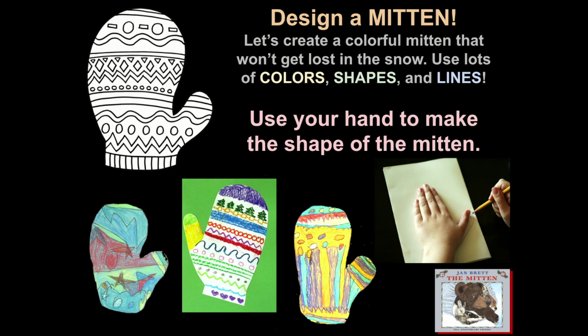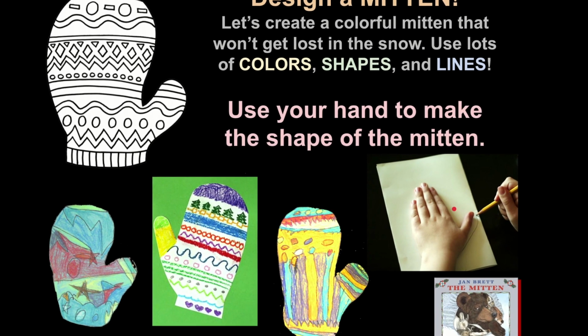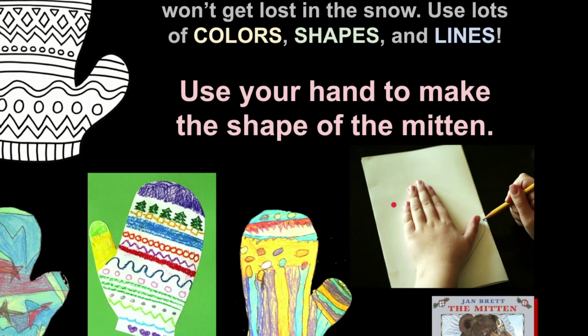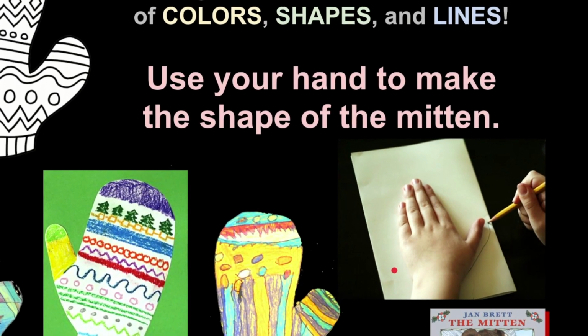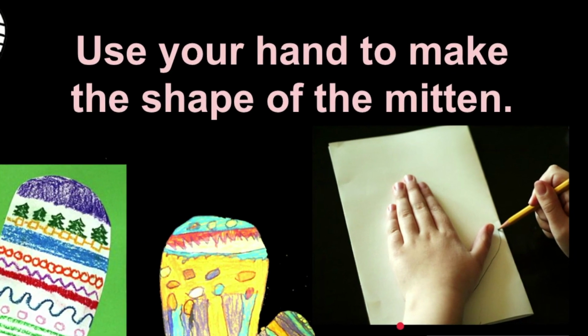So, as I said, today you're going to be designing your own mitten that won't get lost in the snow like Nicky's did. To do that, you're going to use lots of lines and shapes and colors. To start off, put your hand on your paper and trace the outline shape of your hand to get a mitten. Make sure you don't go in between every finger. All you have to do is go around the top and down the other side.